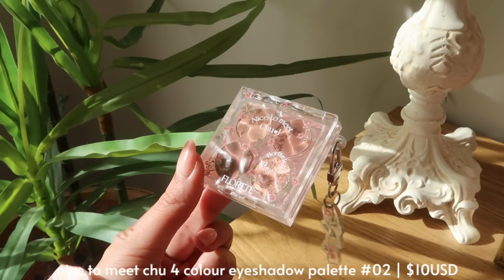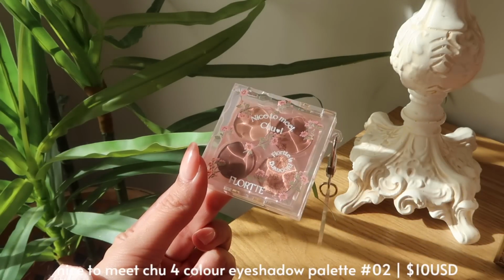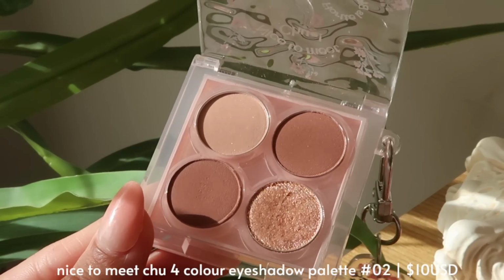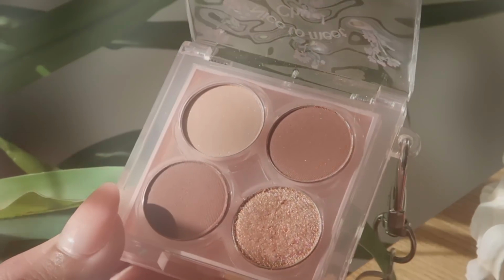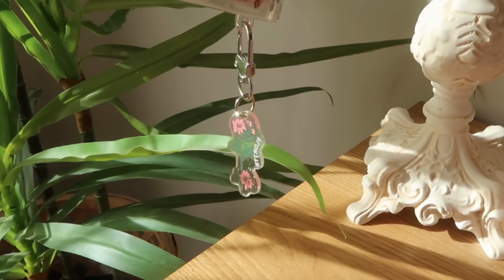But of course, the first product I always review is the eyeshadow palette. So this is the Nice to Meet You 4-color eyeshadow palette. This is $10 US and I got mine in number 2. When you actually unbox the eyeshadow, it opens up like a present. The outer packaging I would keep just because it's so pretty. It also comes with a little card. It even comes with a little flower keychain that you can attach to the palette, or you can attach to anything else, obviously.